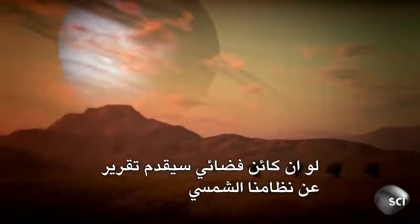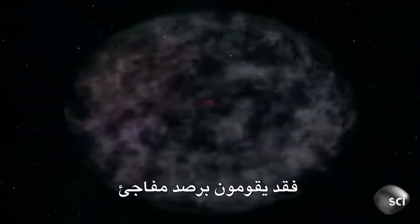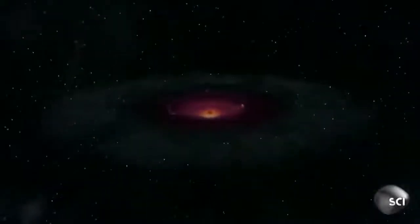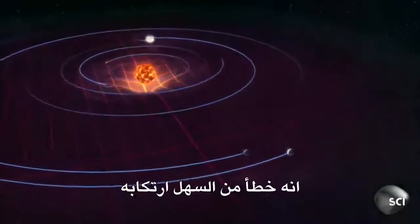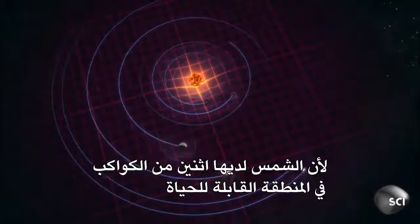If an alien astronomer were to file a report on our home solar system, they might make a surprising observation. Because of all the 8 planets that orbit the Sun, they could easily conclude that 2, not 1, were suitable for life. It's an easy mistake to make, because the Sun has 2 planets within its Goldilocks zone, the Earth and Mars.